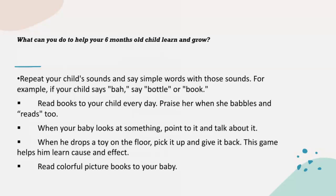Also read books to your child every day. Praise your child when he or she babbles and reads too. When they are looking at what you are reading, if they are looking at pictures, just compliment them and let them know, great job looking at the picture. It's a cow, it's a dog. Just make sure you are labeling things, because children are very attentive.